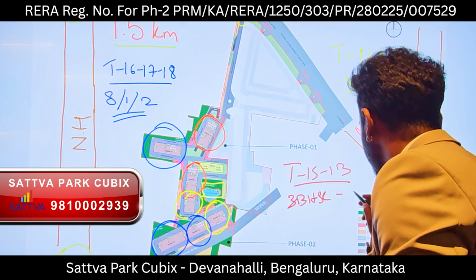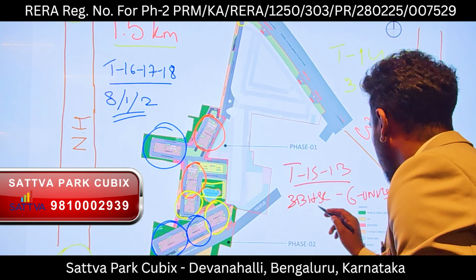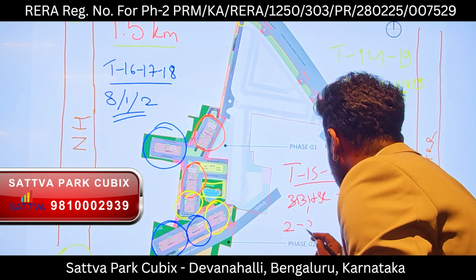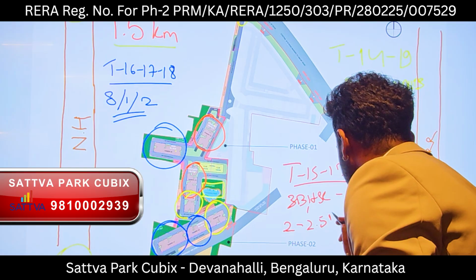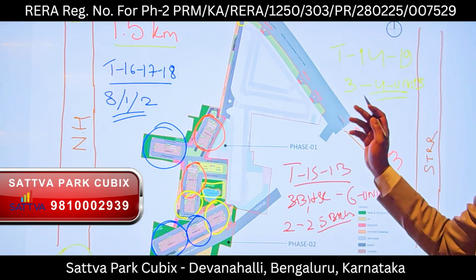But this time you have 6 units in each floor. Out of this, 2 units are 2.5 BHK. So that's the difference. I'll just repeat once again.